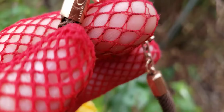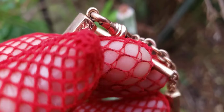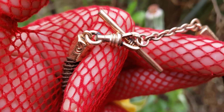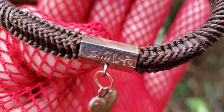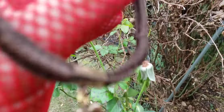Now, a lot of these pieces have hardware that's made out of gold plate or solid gold or silver, brass, or nickel. I believe this is rose gold filled. It may not be solid gold. It's not marked anywhere. We have a little charm that's a heart and more hardware with some really pretty intricate little details and designs engraved in it. And so I thought I'd share this with you guys.